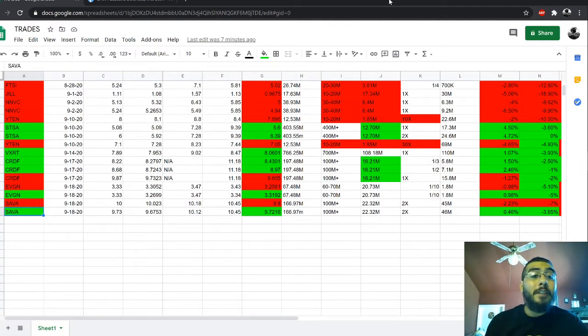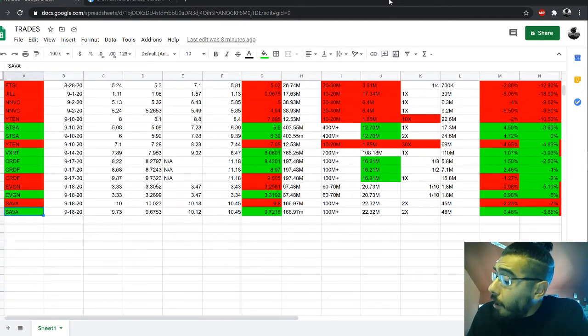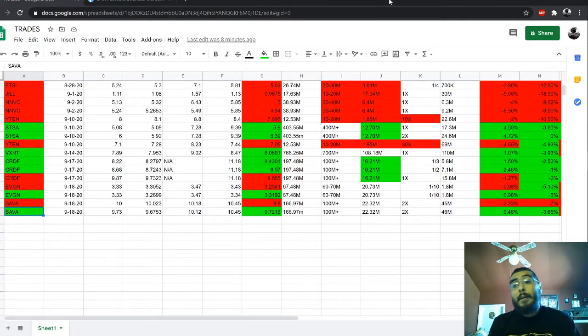Two stocks I played today, EVGN and SAVA. Again, the market is still slowed down for what I particularly like to play, so I've been having to adjust my strategy just slightly. I still pretty much play the same type of chart patterns and the same technicals I'm looking for. Looking for consistency, steady climbs, things that just look like clean trends.